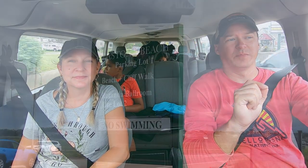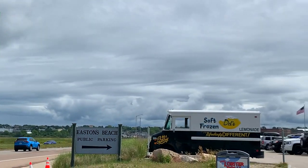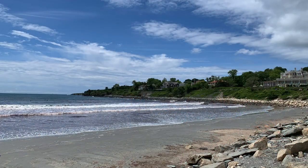We parked at the Easton Beach parking. There's some limited parking on the road that's metered. The Easton Beach parking is like $20, $25, so it's pretty expensive, but there's just not a lot of parking to be had around. It does give you access to the beach. So if you're going to come for the day and do the cliff walk, which took us literally a couple of hours to do.